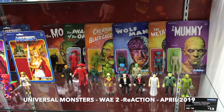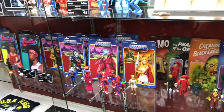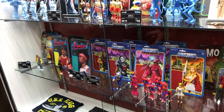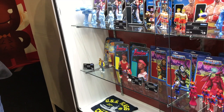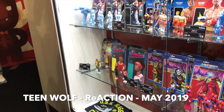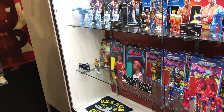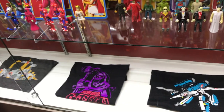We've got Masters of the Universe Wave 5, if you can believe that. Getting into She-Ra, Hordak. The Mantenna has a lever that makes his eyes pop out. Nice. And then we got Teen Wolf, getting back into some 80s classics. Teen Wolf. Oh yeah. Nice. It's kind of like, how has that not been done? There's been some failed attempts at Teen Wolf.